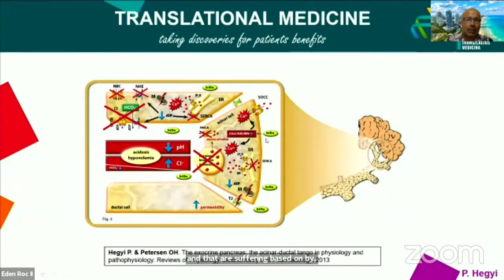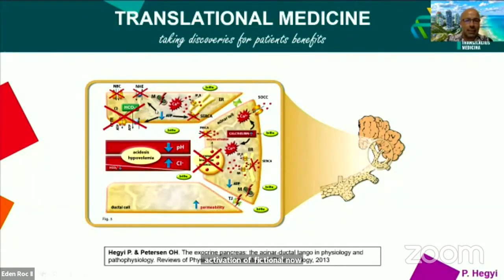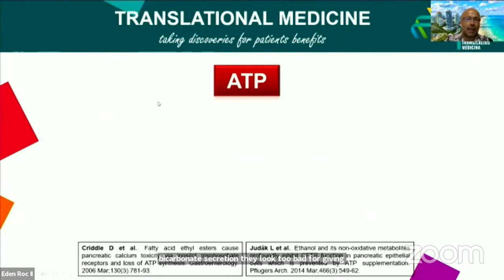And one of the very early signs during acute pancreatitis is the mitochondrial injury and ATP depletion, both in ductal cells and acinar cells. And actually, this ATP depletion will diminish the cells, causing intra-acinar activation of trypsinogen, acidosis, and decrease of bicarbonate secretion. Therefore, giving energy back to the patient is really beneficial.